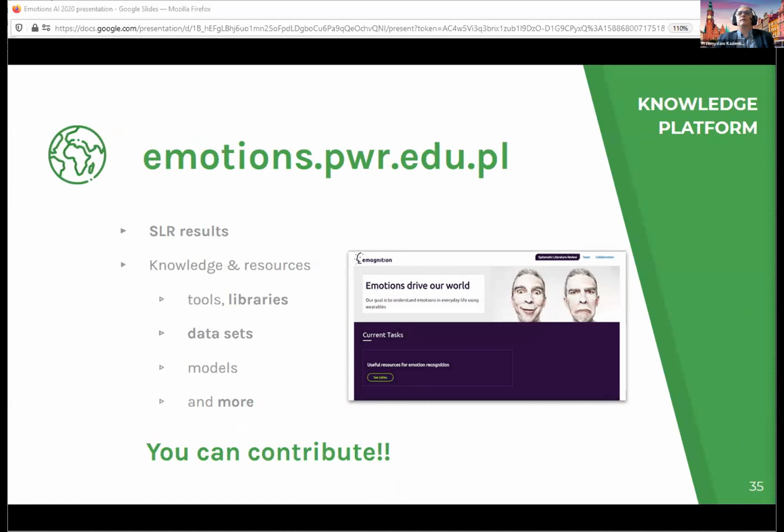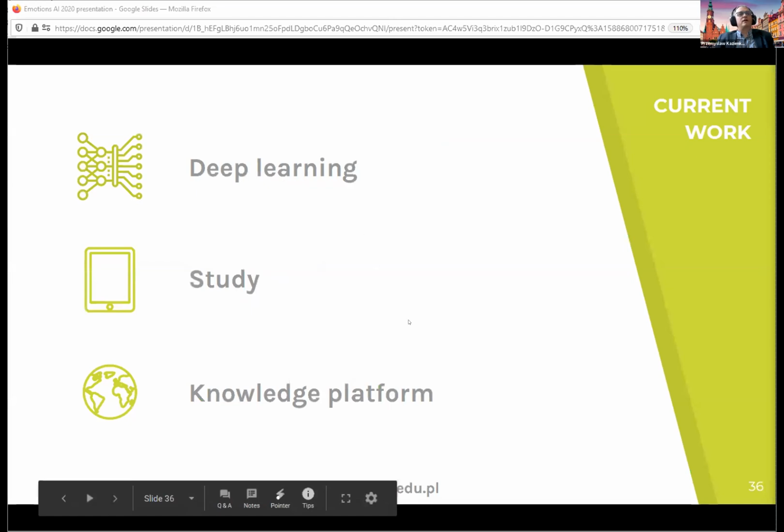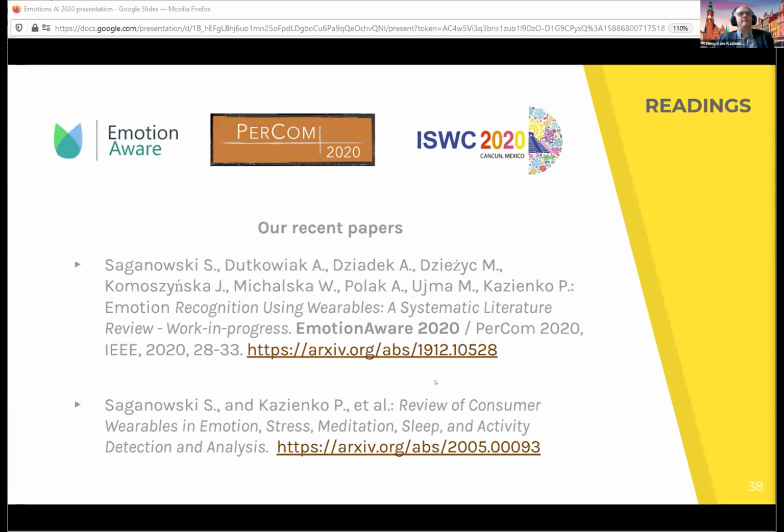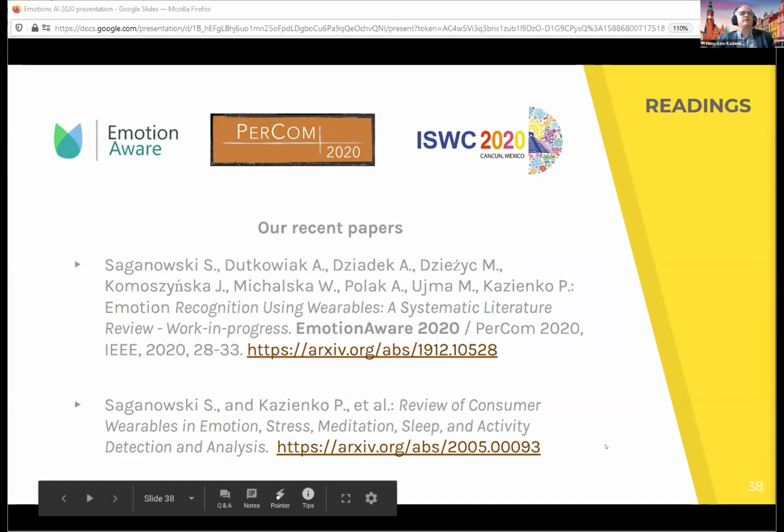We want to end this with one or two several articles as well. One of them was already published. So we'll continue this systematic literature review later on. So you can contribute. Our current work focuses on deep learning studies and a knowledge platform. Here you can see the team. Our recent papers on this: one of them was presented and published at the Pervasive Computing Conference a month ago at the Motion Aware workshop, and yet another is in review for the International Symposium on Wearable Computing.